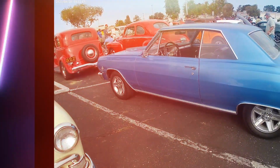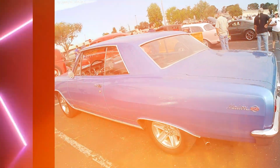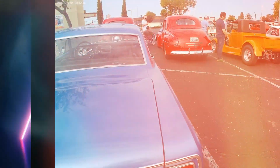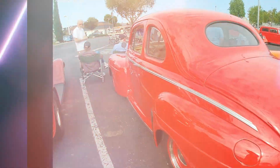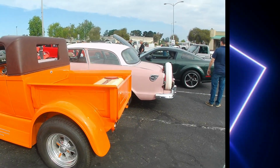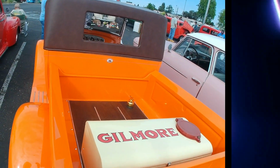Alright, what else? Got the Malibu SS. Awesome looking ride. 1946 Ford. Different color of red, but still a beauty. Gotta like that. Let's check out the interior of this one. All original, looking good. Gotta love this pickup truck. Ford done up nicely. Check it out.